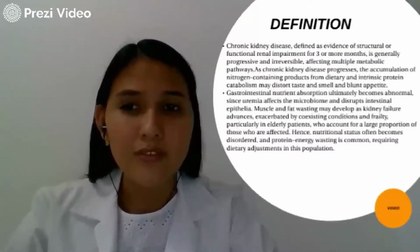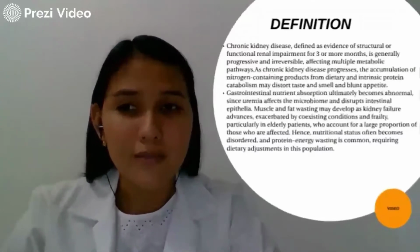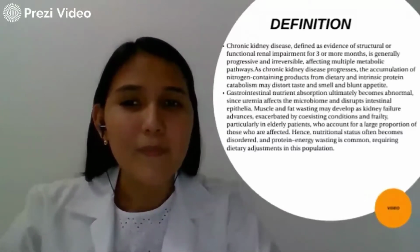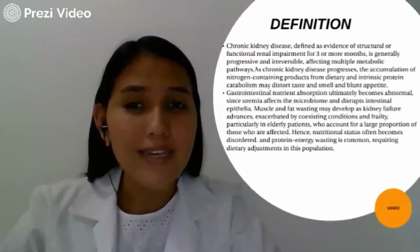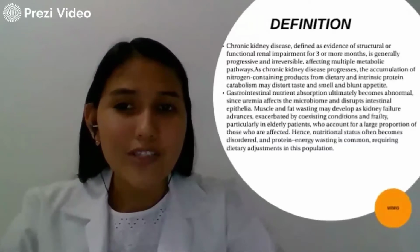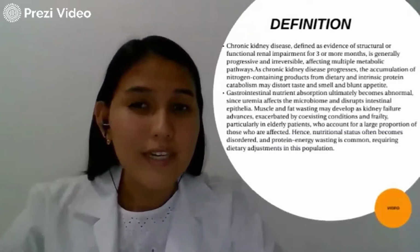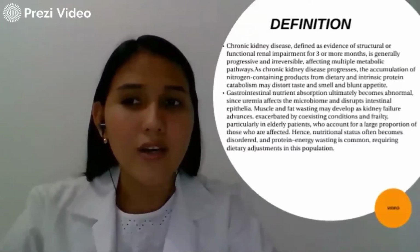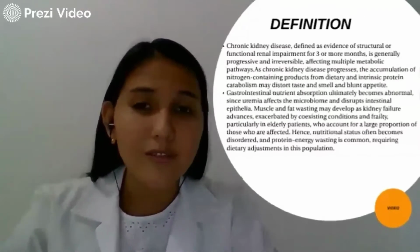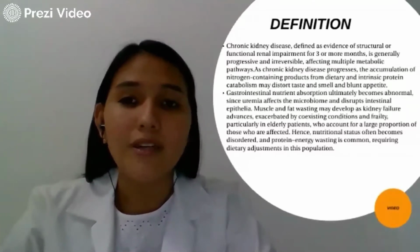Gastrointestinal nutrient absorption ultimately becomes abnormal, since uremia affects the microbiome and disrupts intestinal epithelia. Muscle and fat wasting may develop as kidney failure advances, exacerbated by coexisting conditions and frailty, particularly in elderly patients, who account for a large proportion of those who are affected. Hence, nutritional status often becomes disordered and protein energy wasting is common, requiring dietary adjustments in this population.